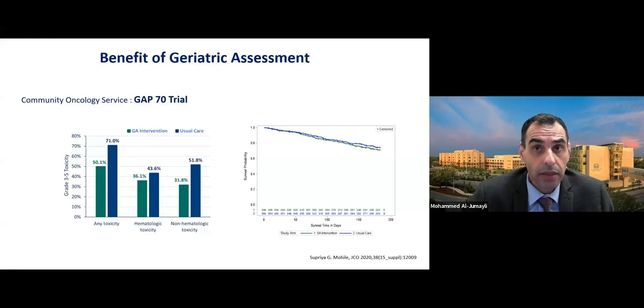And similarly to the GAIN trial, we found that there were significant reductions in chemotherapy toxicity. But when they looked at the rate of survival at 6 months, which means the rate of death in the two groups, they found it to be similar. So they concluded based on this trial that implementation of geriatric assessment would help to reduce toxicity, which is going to translate to improved quality of life for the patient, but at the same time, it would not compromise the efficacy of the cancer therapy.